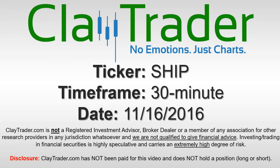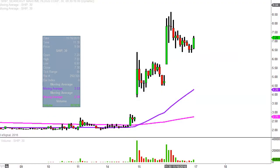We will take a look at the 30-minute time frame. Real quick, what do I mean by 30-minute in case maybe you're new to charts? Instead of each one of these candlesticks representing 1 day's worth of price action, which is what you would normally see, each one represents 30 minutes. So while this may look like several days worth of time right here, it's actually just today's price action broken down into 30-minute time slices.